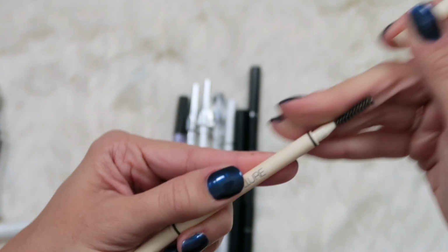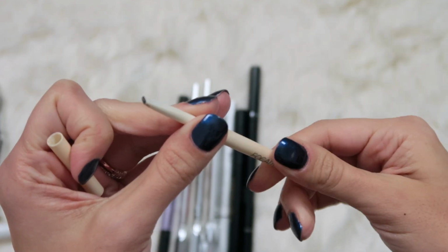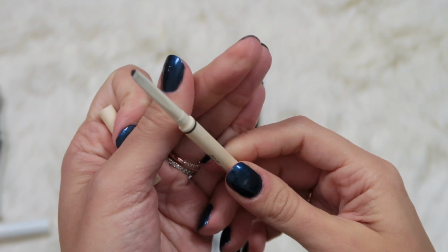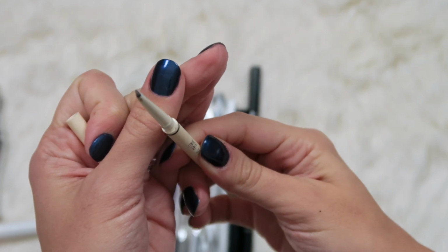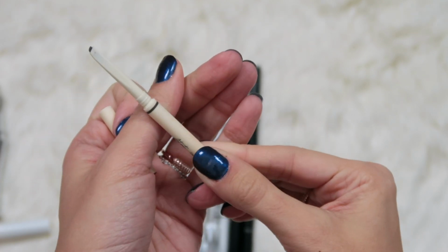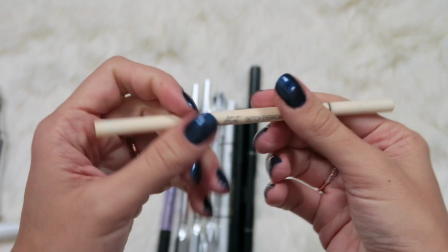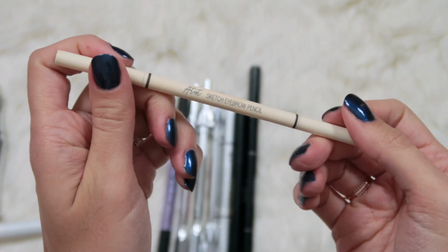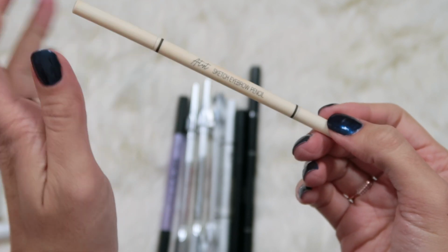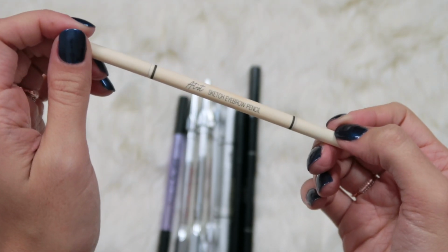This is fantastic. So you have a spoolie on one side, and then you have a little microfine brow pencil on the other. And as you can see, the tip on this is really unique because it's got a teardrop shape to it, even though it's micro fine. So it's just really fast and also precise for filling in your brows, and the actual product itself is just a really nice consistency. So this I know I definitely am not going to get rid of.